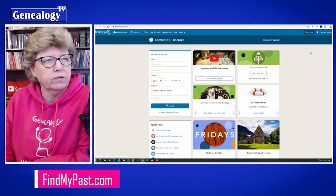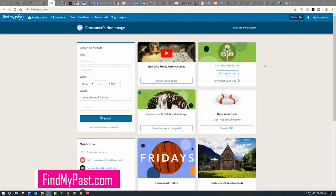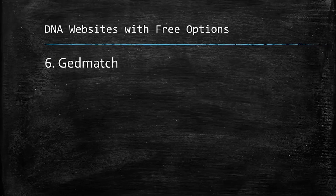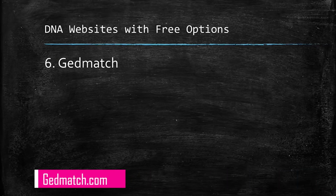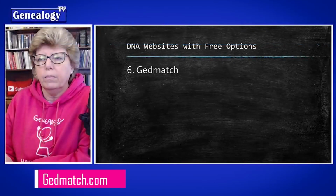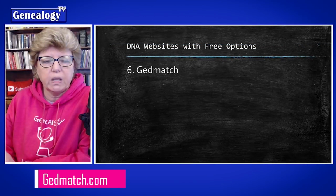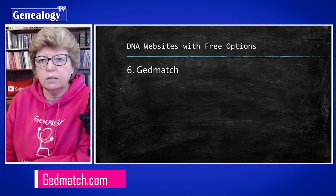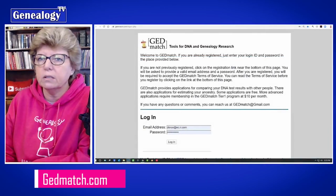In fact, I don't know if you can see this. Okay, so Find My Past has right here at the very top a section for free records. GEDmatch. So this is kind of in the world of DNA websites and the free options for some of the DNA websites, and GEDmatch certainly is probably going to top the list.